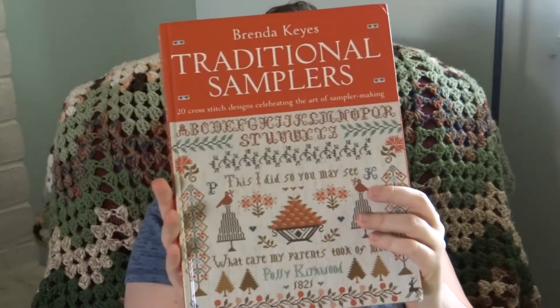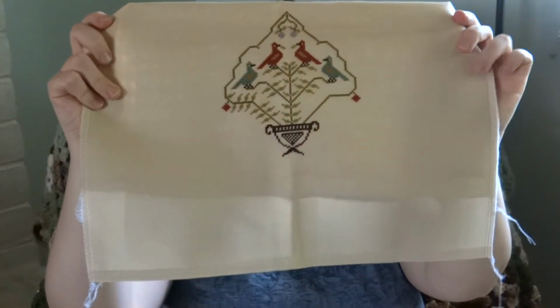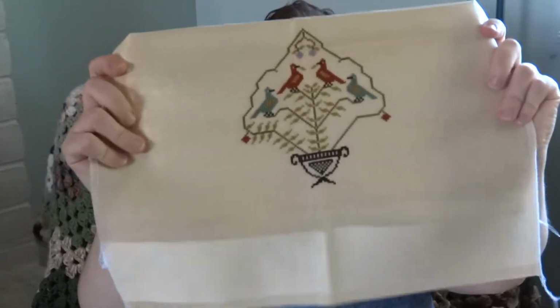So while I was there, I got the hankering to work on the Birds Sampler by Brenda Keyes, and this is from the Traditional Samplers book. And this is what it will look like. And this is what I've got so far. So while I was there at my mom's house, I put in these leaves on this branch right here. This center motif is just taking forever. Mostly because I'm not working on it a great deal. This is just going to be such a beautiful sampler when it's done. And I enjoy it every time I do get it out to work on it. It's not a high priority right now because there are other things that I need to be working on. But when I do get this out, I really do enjoy it.